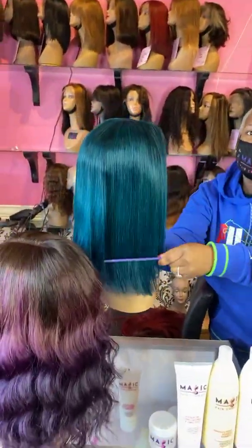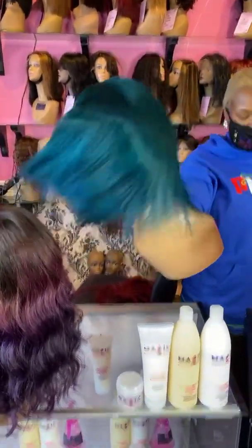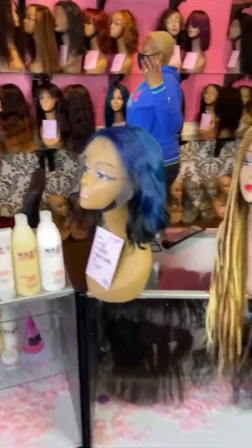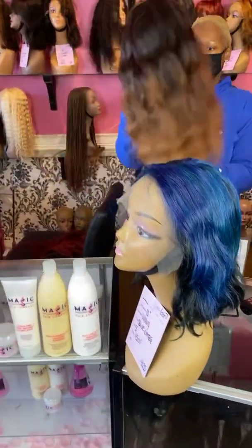Can the units be colored at home? If you want to, or we can color it for you, but it's human hair, you absolutely can color it. But if you want us to color it for you, we definitely can accommodate that as well.